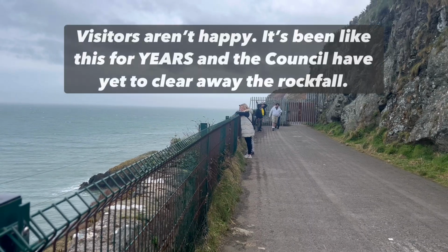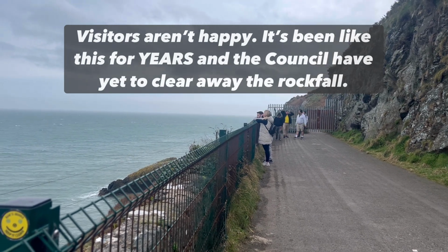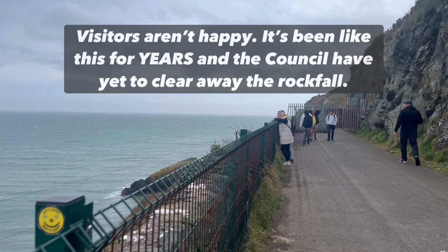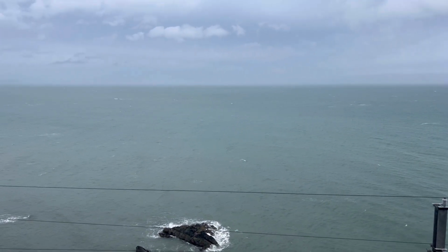There was a rockfall and Bray County Council in their wisdom have shut off the path, and lots of people have come to visit only to find it blocked off. So there's 5 kilometres beyond that fence that are blocked off. So here we go, back to what we've been doing.